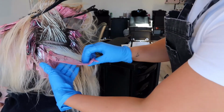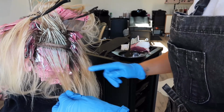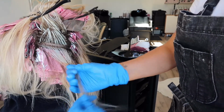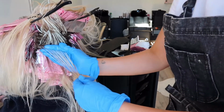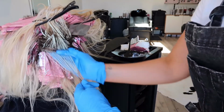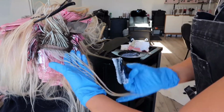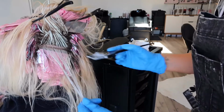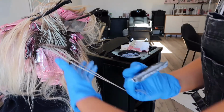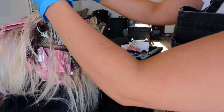As you can see, when we pull the foils out, the roots are all fresh and white and the ends are just kind of all muddy and blue shampoo build up. So we drag the excess color down and then add a little bit more to the ends. The reason why I do this is because if I was to put bleach on these ends in the foil, it would just damage it way too much because it is already blonde.